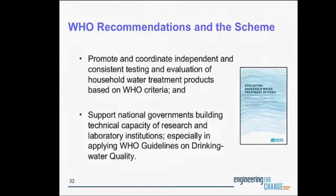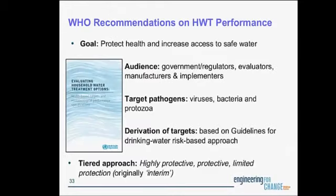The recommendations and the scheme's purpose is to promote and coordinate independent and consistent testing and evaluation of household water treatment products based on WHO criteria, and to support national governments in building technical capacity of research laboratories and institutions, especially in applying WHO guidelines in drinking water quality. The goal of the scheme and the recommendations is to protect the health of the user and increase access to safe water. The audience is governments, regulators, evaluators, manufacturers, and implementers.